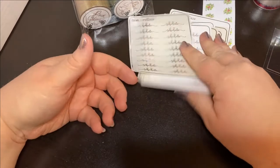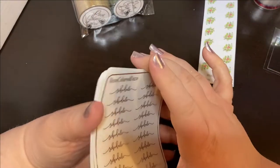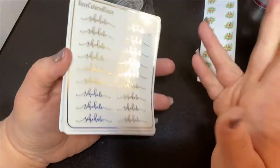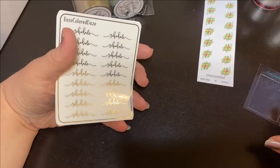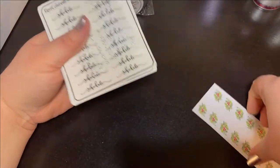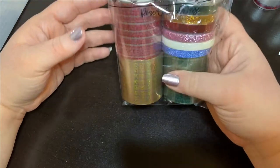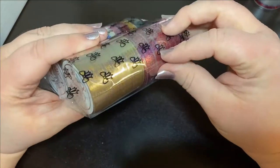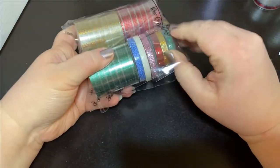Planning or schedule in light gold on white and on clear, schedule in silver on white and in clear. These are all things I use all the time. I literally couldn't remember what I needed in white and what I needed in clear, so I just got all of them because I know I will go through them. So that was pretty simple. That's all that was. Especially because I had a coupon, like it was just like, girl, you're just gonna stock up. And then I bought some more washi tape, which I didn't need, but yeah, anyways.